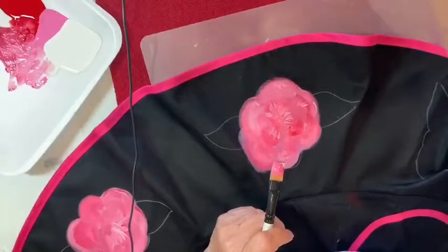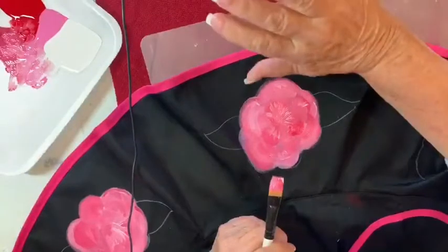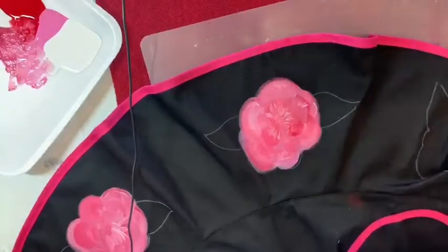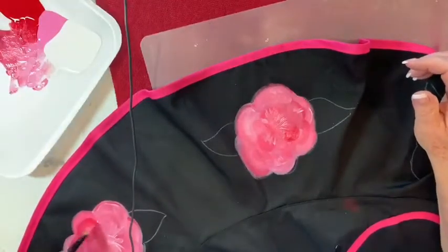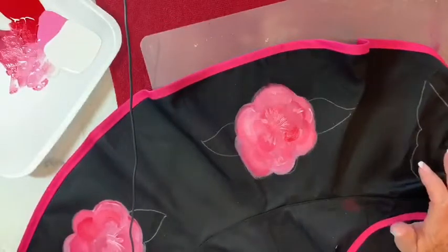Oops. I'm going to keep it like it is. I'll just keep it like it is. All right. Now, I'm going to go on around to when you're satisfied with your flower, you can always go back to it later and put in some more strokes.